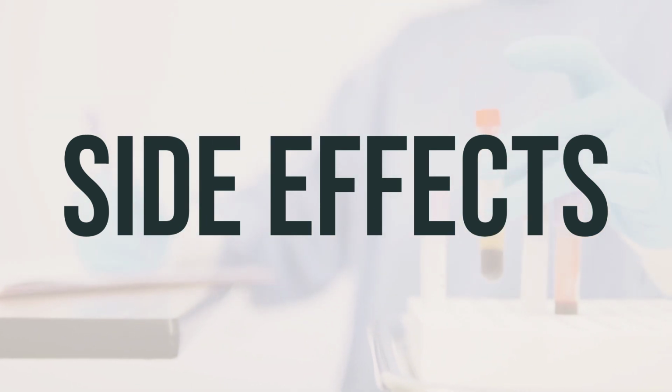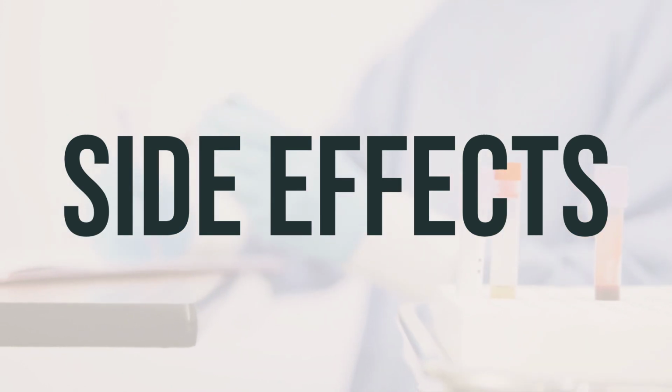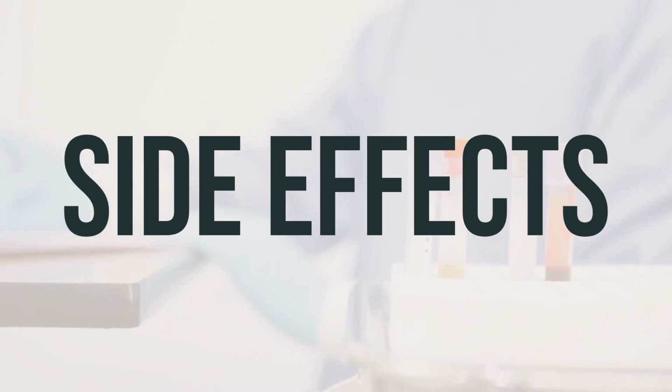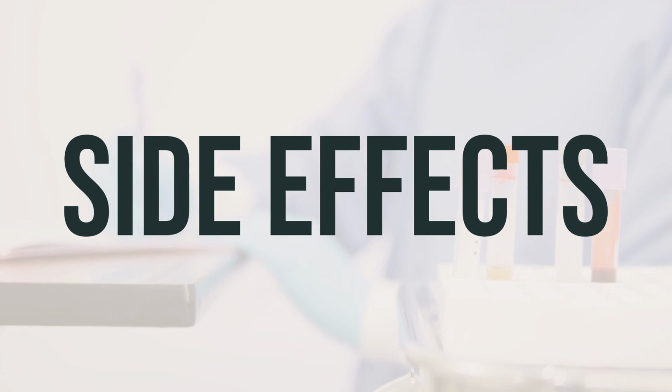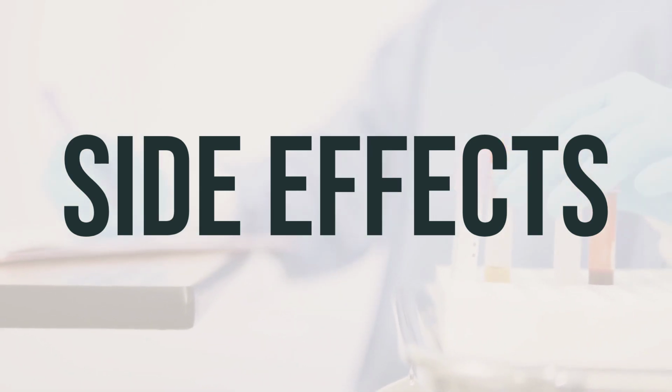If your doctor has prescribed this medication for you, they have determined that the benefits outweigh the potential side effects. While many people using this medication do not experience serious side effects, it's important to be aware of potential symptoms of low phosphate levels, such as loss of appetite, unusual tiredness, and muscle weakness.